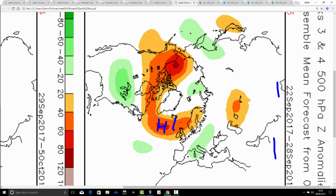Above average heights are to the northwest of the country. So again, similar sort of trends to what the JMA is showing. I would have thought we'd likely be bringing in east-northeasterly winds with that. So not going to be a heat wave, but it should be reasonably dry, reasonably pleasant. Watch out for these below average heights to the south. They might bring some rain into southern parts of the country, possibly.